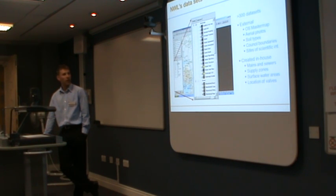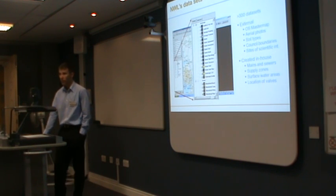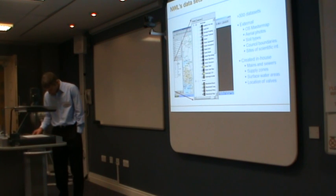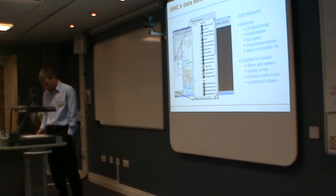A combination of both external, where we purchased data off the shelf, the base mapping, OS MasterMap, aerial photos, but other interesting layers of data, some areas, some point data, soil types for instance, and we've created an awful lot of our own data sets. Obviously all of our underground assets have been added by our own team of editors, and they can all be overlaid on a variety of scales of mapping.